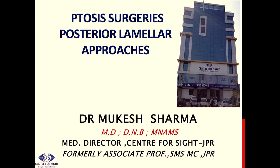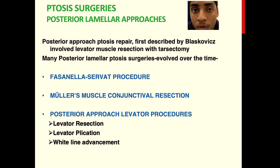So I shall be speaking today on posterior approach ptosis surgery. Posterior approach ptosis repair was described long back by Blaskowitz, probably in 1931. What he did was levator muscle resection along with tarsectomy. Later on, many modifications came over the time.